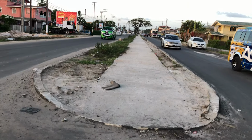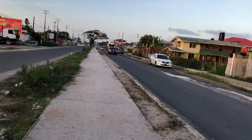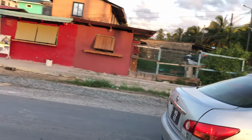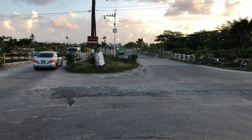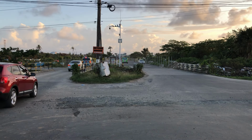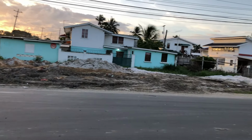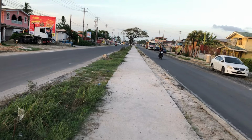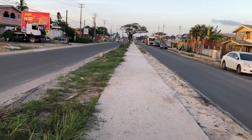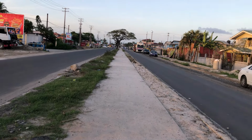So that's the end of the section. Right, we just came to the end of that section of the road that's being constructed here. Now this road is the Sinjan Road, and it goes all the way to what we used to call the back road, but it's now being called Mandela Avenue. And so a lot of this construction continues.